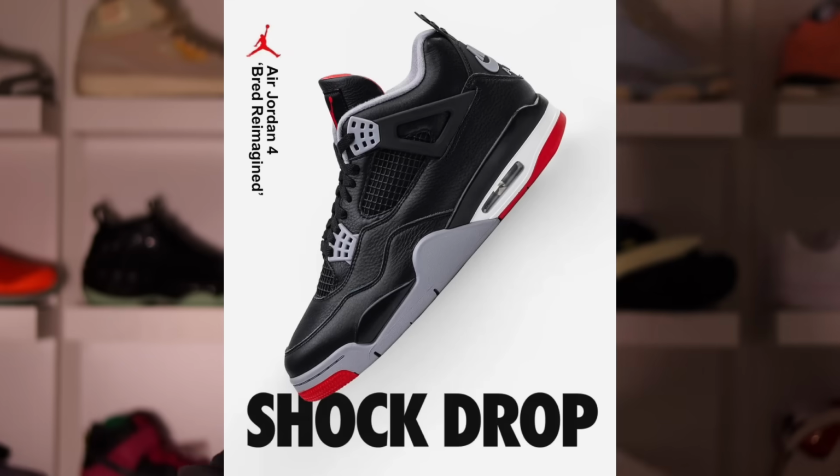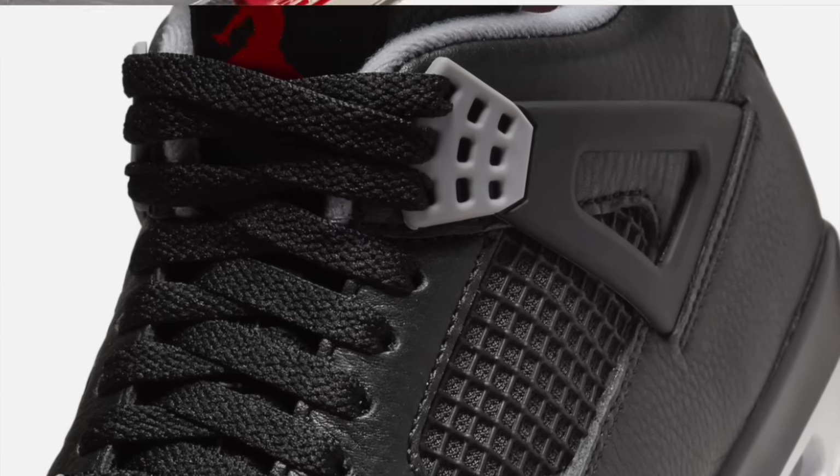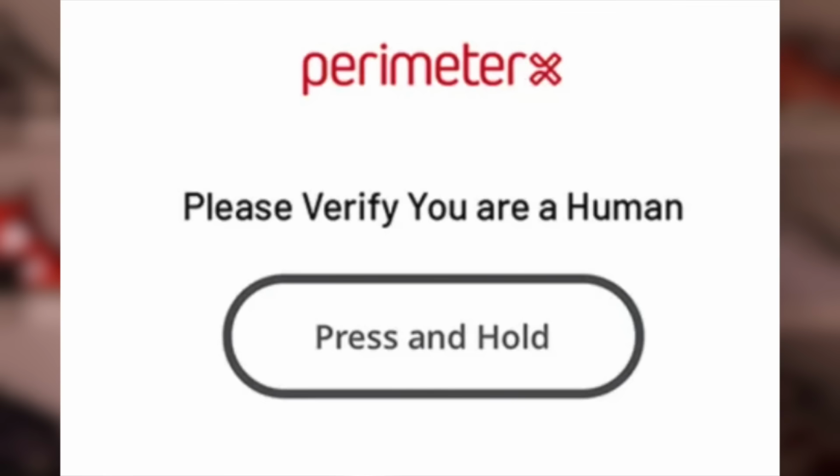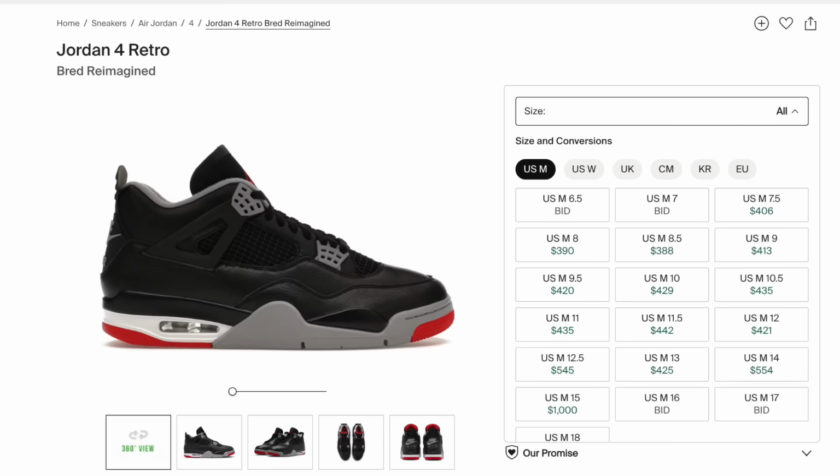The Jordan 4 Bred Reimagined is having a shock drop soon, but there's actually a lot more ways to have an edge on copying these than just that shock drop alone. And so today, we're going to be discussing that in addition to many more tips and tricks on multiple websites that are going to be dropping these Jordan 4 Breds, and we'll also discuss resale predictions for these at the end, but I think all of us could agree we need these for the toe.